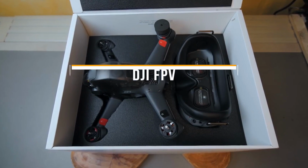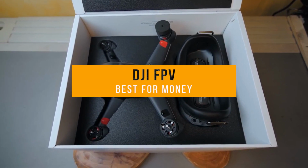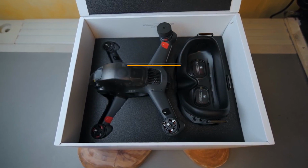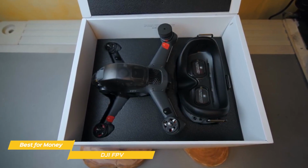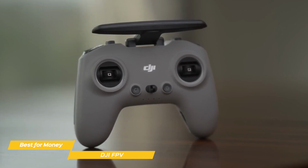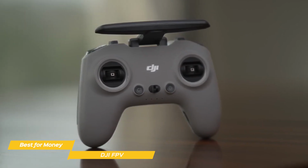Finally, the DJI FPV. If you're looking for the thrill of immersive flight while getting the most for your money, the DJI FPV combo will give you a white-knuckle, adrenaline-charged flight experience that will have you coming back for more. The FPV combo features sleek styling with red-tipped 3-blade propellers.